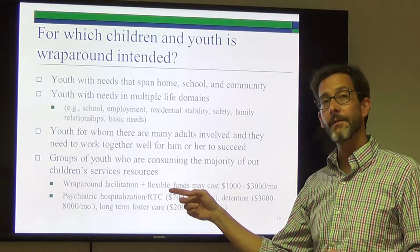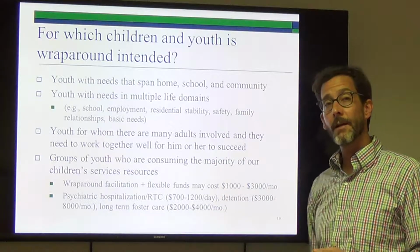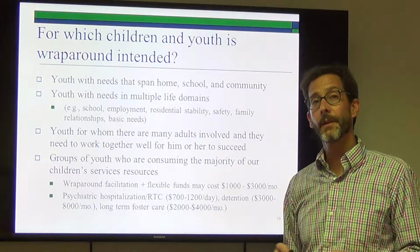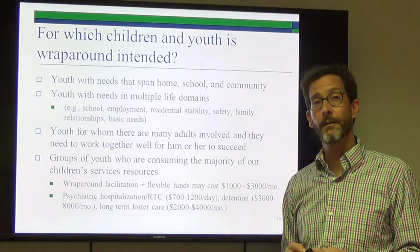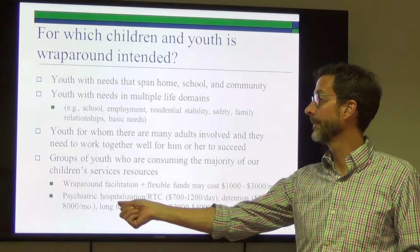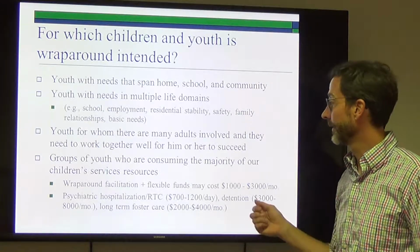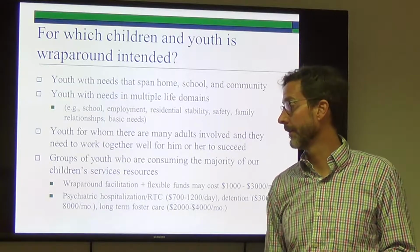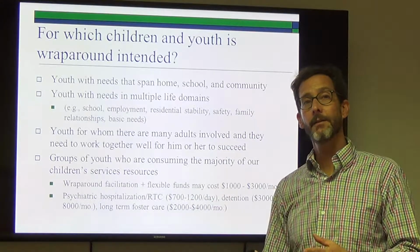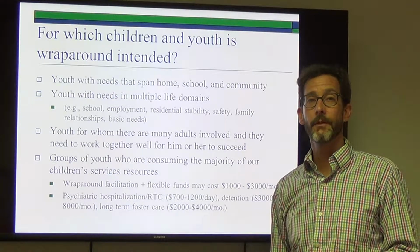Wraparound facilitation and the availability of flexible funds to make sure that plans have resources to draw upon may cost upwards of $3,000 a month. Some people find that an extraordinary expense, $30,000, $35,000, $40,000 a year to do community-based care planning for these young people. But compared to residential treatment centers, which may be $700 to $1,000 a day, juvenile detention, which is $5,000 to $8,000 a month, long-term foster care, $2,000 to $4,000 a month, wraparound is a way of keeping kids in the community so we can also conserve the resources that we might be spending on those out-of-community placements.